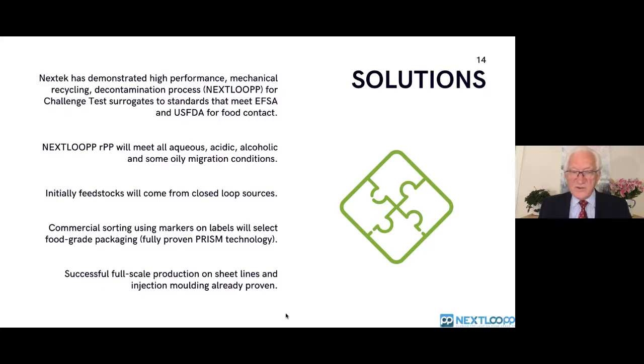Initially, the feedstocks will come from closed loop sources because we can actually test the processes and demonstrate the efficiency of the whole technique. But subsequent to that, we'll be using commercial sorting centres to sort packaging from the waste stream using markers and labels with fully proven PRISM technology. And we have already successfully demonstrated production using recycled polypropylene in sheet lines and injection molding. So we know we have addressed some of the challenges that already face us.